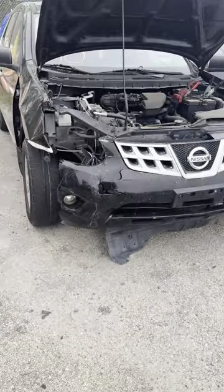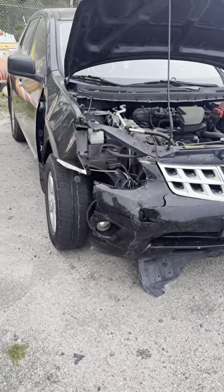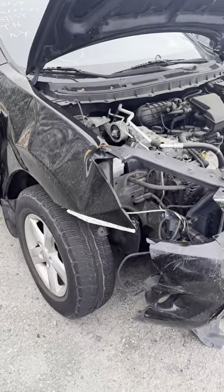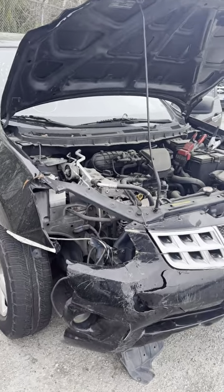Alright, up next I'm gonna have lot number 10, which is a 2012 Nissan Rogue. This one here has approximately 217,000 miles. She is out of gas. As you can see, it does have some front end damage.